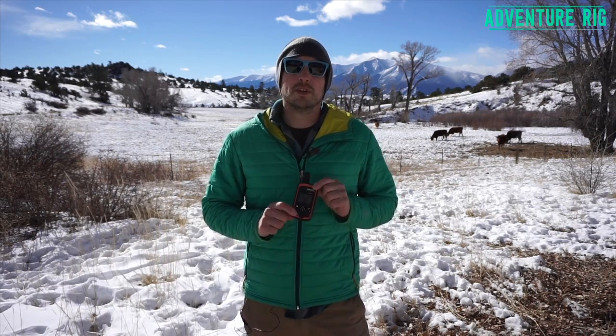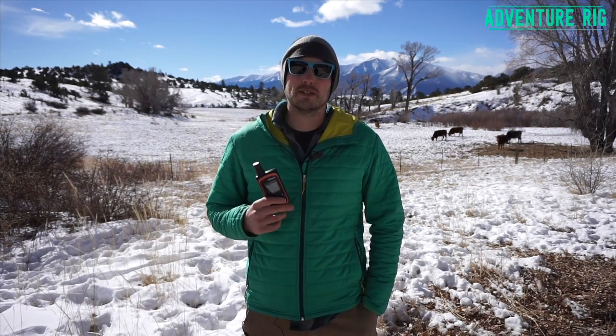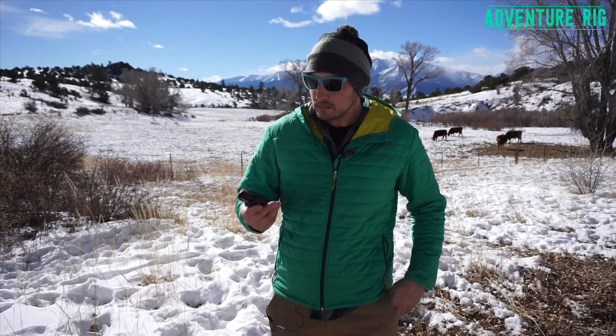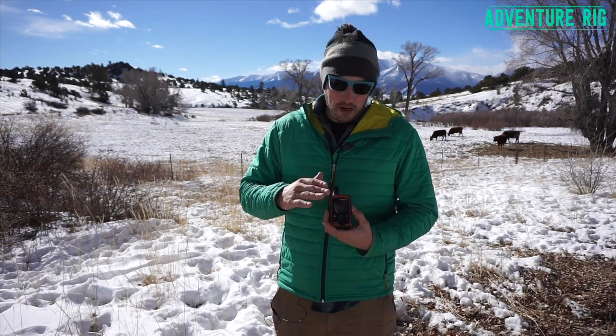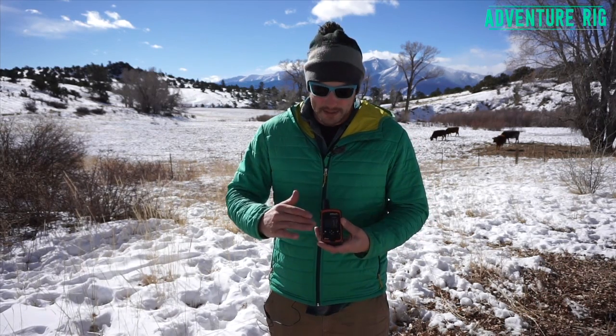Now, with this, you can post to social media. So if you find that you're out hiking a 14er or you're canoeing or anything like that and you want to suddenly post something to social media, you can do that through the inReach Explorer. Like I said, it also has navigation features on it, so if you've planned a route, you can follow that route through the Explorer.